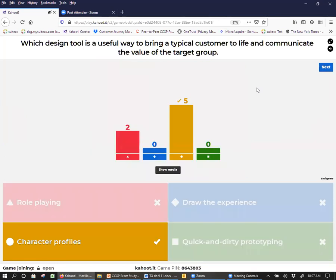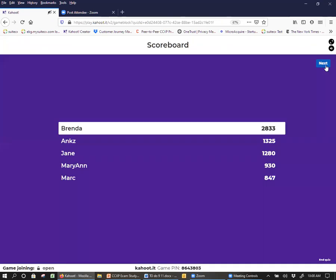Okay, the correct answer is character profiles. Excellent. Role-playing would bring that to life, but in the exact sense of the term, it is character profiles.